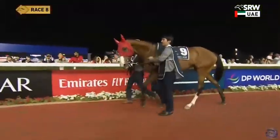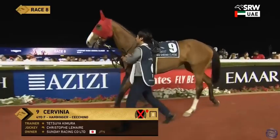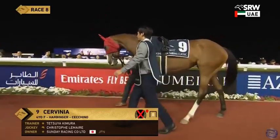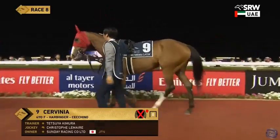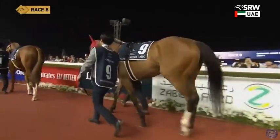And number 9 is Savonarola. She's a filly for Sunday Racing, who have won this race before, thinking back in the day with Gentildonna. She won the Grade 1 Shuka Sho last autumn, and was 4th in the Japan Cup. She would love a good gallop to charge her.